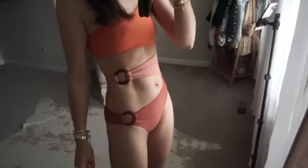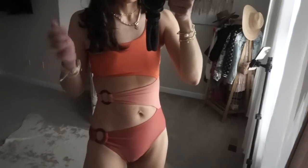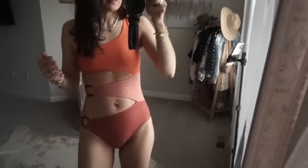This is the last one and it's a one piece with a couple cutouts and then these rings in a tortoise. I love the colors of these, like a terracotta, a blush, and a mauve. And then I'll show you the back. Looks just the same, but again, no clasps or buckles. It just pulls on. Loved every single one of those bathing suits.